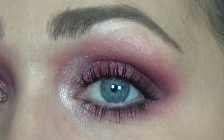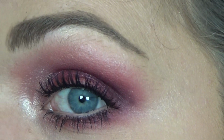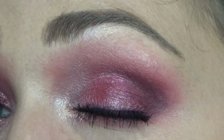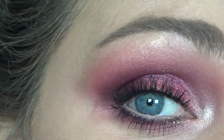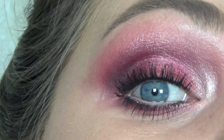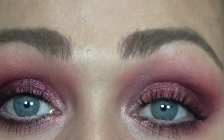So before we go, I'm going to bring you in and let you see how the eyeshadow and the mascara actually look up close. And you can see just how pigmented and just super pretty the eyeshadow is. And the mascara, you can see, let me tilt my eye a certain way. You can see it really is really thickening. I'm very surprised at how thickening that is.